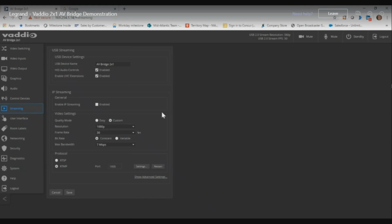So in the IP streaming interface, you'll notice the checkbox here that will enable me to engage the IP streaming. And then at the advanced level in custom configuration, I can select not only my resolution, but also my frame rate, and select whether or not I'm going to run as a constant or variable bit rate, depending on the stability of my network.